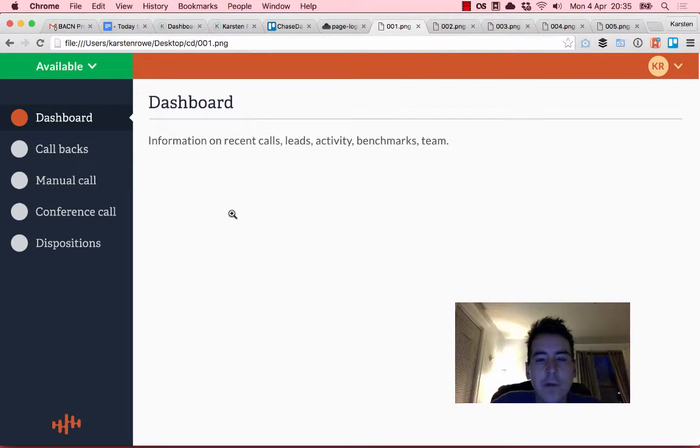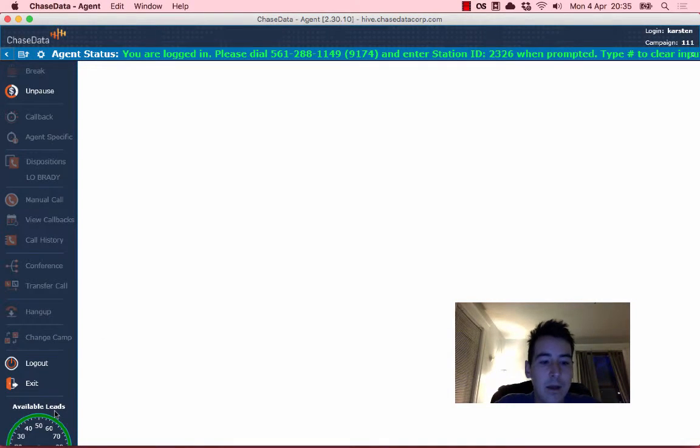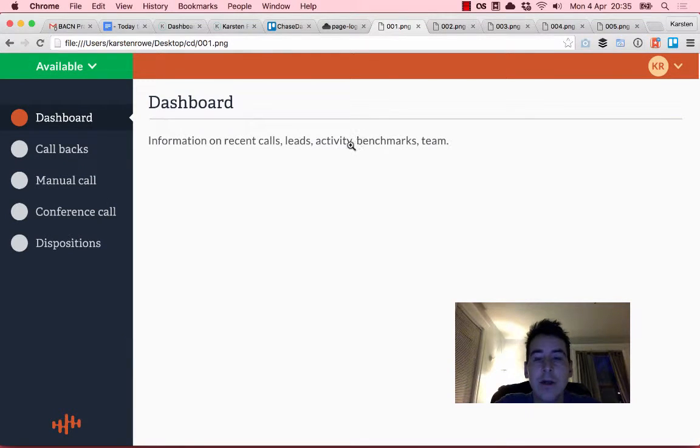But I've storyboarded that a little bit. Obviously, these won't just be circles over here on the left. We'll come up with some icons once we agree on this navigation. So when you first log in, I think you should come to a dashboard of some sort. What that dashboard contains, I'm not too sure. Maybe it's recent calls. Maybe it's this available leads gauge. Maybe it's your personal activity. Maybe it's the benchmarks you are trying to achieve, or your team's benchmarks, or team communication, or whatever that is.